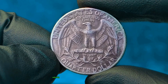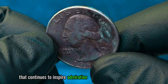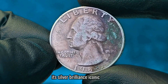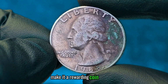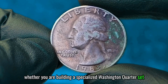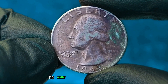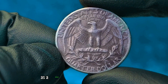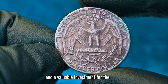Washington quarter dollar undeniably stands as a prized collectible that continues to inspire admiration among numismatists worldwide. Its silver brilliance, iconic imagery, and meaningful place in American history make it a rewarding coin to pursue. Whether you are building a specialized Washington quarter set or simply searching for a timeless piece of heritage to cherish, no matter how your collection grows, this remarkable quarter will always shine as a beloved representation of America's past and a valuable investment for the future.